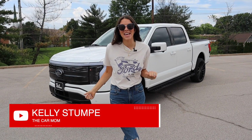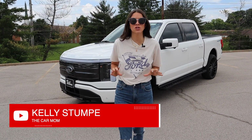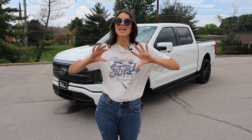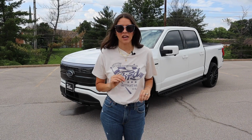Check out what's behind me, the F-150 Lightning, and I am so excited to dive into today's tour and see how family friendly this all-electric truck really is. This car is making headlines, making waves, and rethinking what people think when they think electric vehicles.